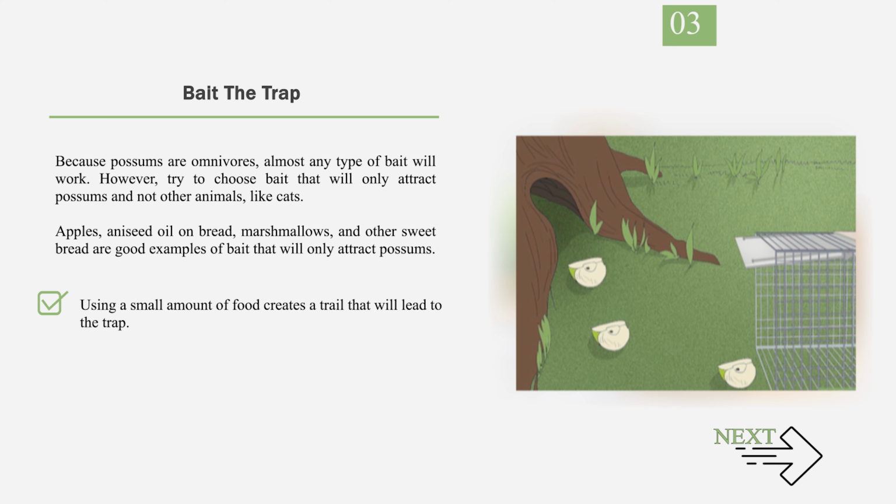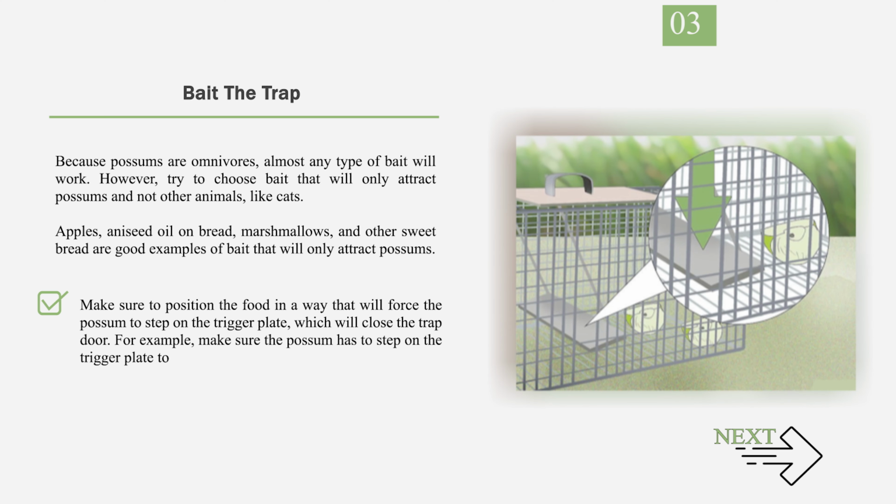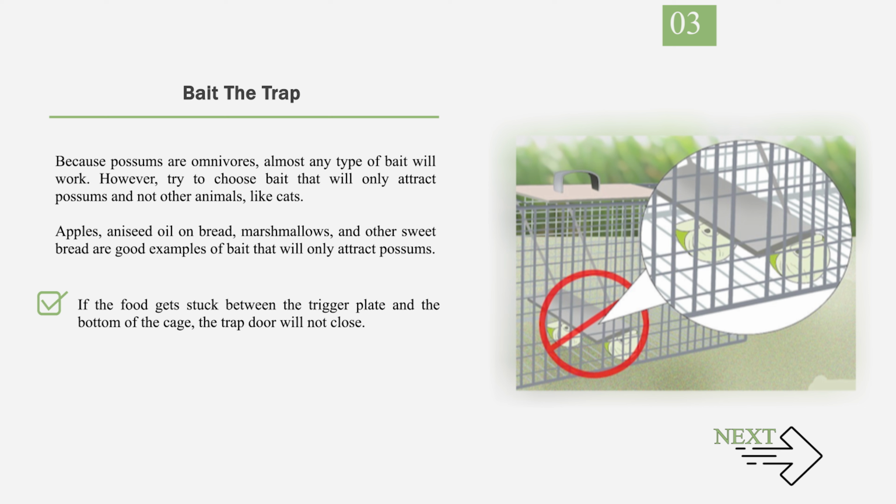Using a small amount of food creates a trail that will lead to the trap. Make sure to position the food in a way that will force the possum to step on the trigger plate, which will close the trap door. For example, make sure the possum has to step on the trigger plate to get to the food. If the food gets stuck between the trigger plate and the bottom of the cage, the trap door will not close.